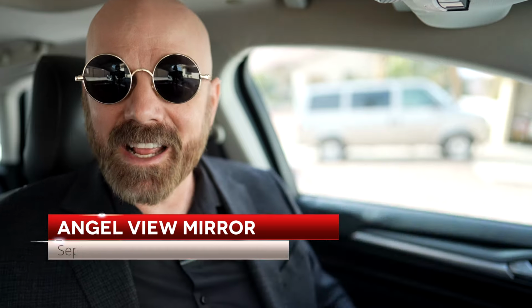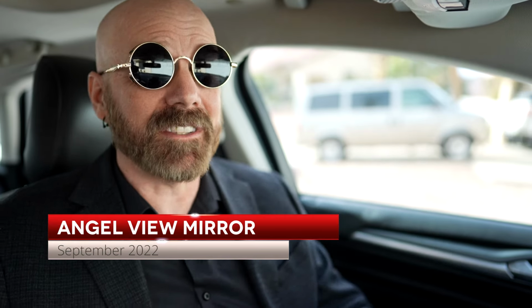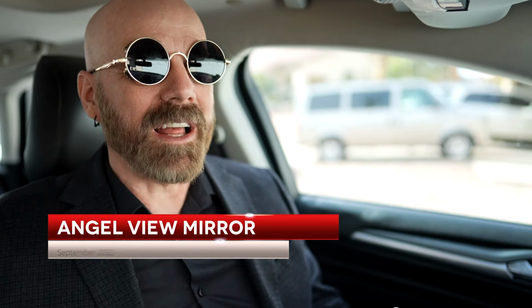An honorable mention would be the Angel View Mirror. It's an as seen on TV rear view mirror for the car that supposedly eliminates blind spots. While I think it's not completely without merit, the one thing it's supposed to do, eliminate blind spots, it doesn't really do. I still found I had blind spots even with it in there. So I think a lot of people who buy this are gonna be disappointed. But here's some scenes from my original review.